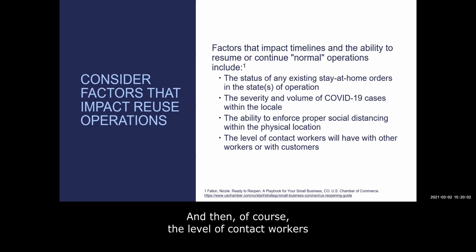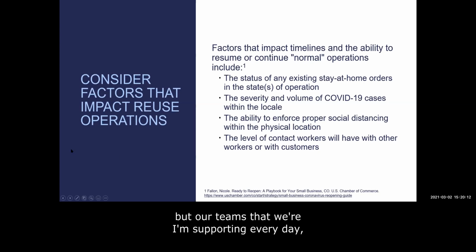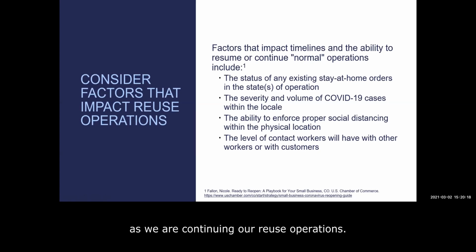And then of course, the level of contact workers will have with other workers or with customers. So again, just that social distancing, not only for customers coming in, but our teams that we're supporting every day, making sure that they continue to stay safe as we are continuing our reuse operations.